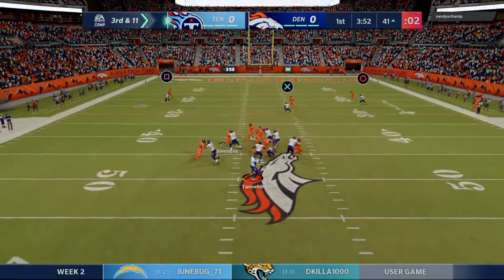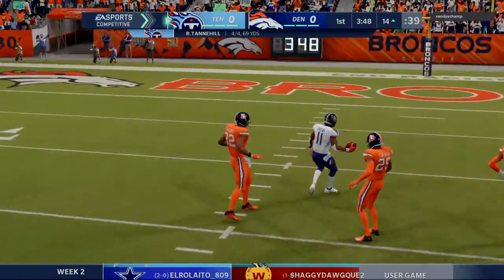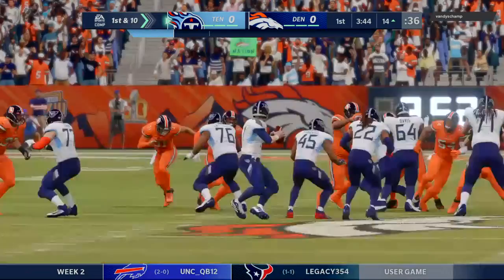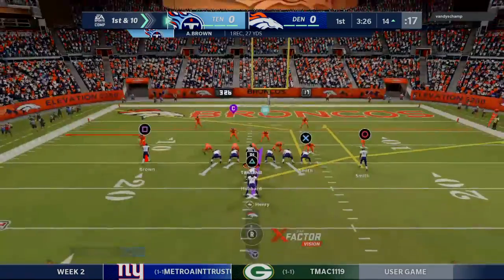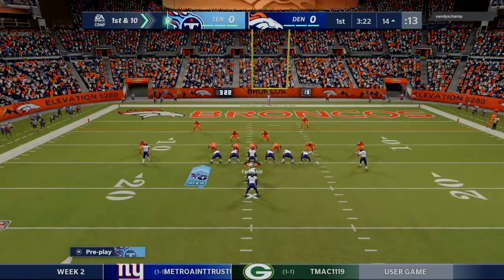Throwing on 3rd down, Tannehill. He gets it to Brown, complete. 27 yards there on a very nice 3rd down conversion. I'd have to say that whenever you see a good post route run, they do not like to let it end without the catch. Hence, that great diving play. Yeah, lay it up there, let him go get it, and he got it.